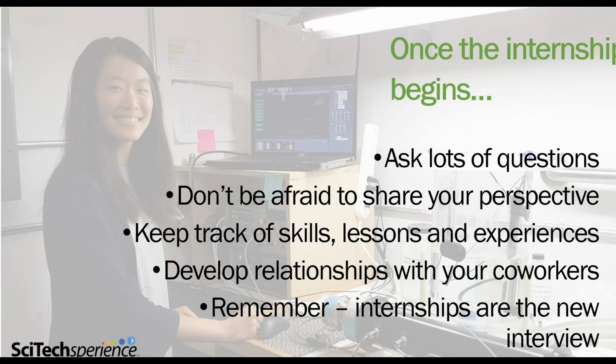As a general rule, ask lots of questions, particularly if you're stuck. You may feel like you're bothering your supervisor, but they would much rather spend a few minutes helping you through a problem than pay you to sit and stare at your screen for hours.